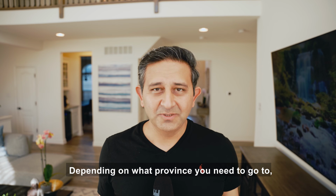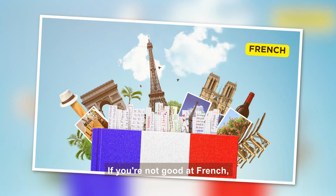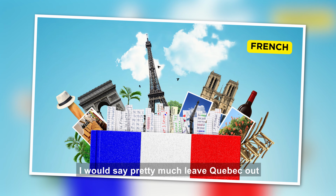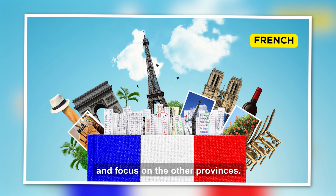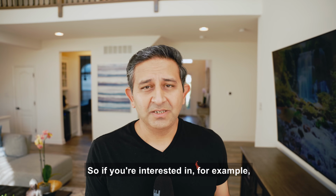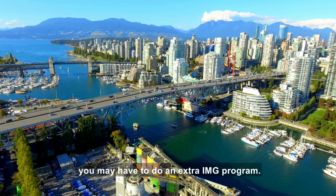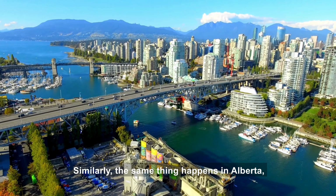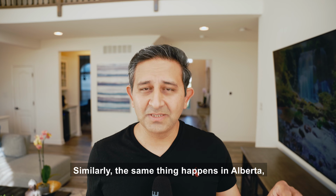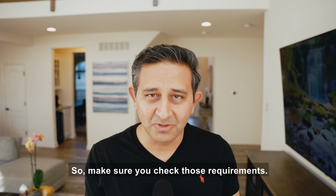Depending on what province you need to go to, there are some specific provincial requirements. If you're not good at French, I would say pretty much leave Quebec out and focus on the other provinces. So if you're interested in, for example, British Columbia, you may have to do an extra IMG program. Similarly, the same thing happens in Alberta, Saskatchewan, and other provinces, so make sure you check those requirements.